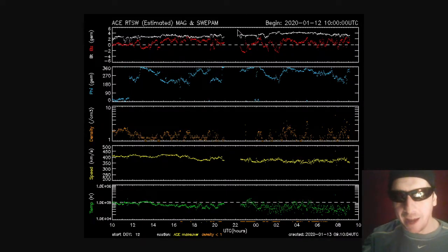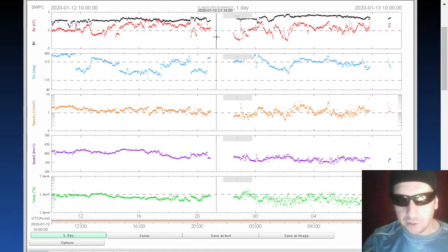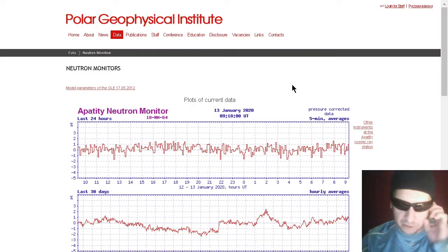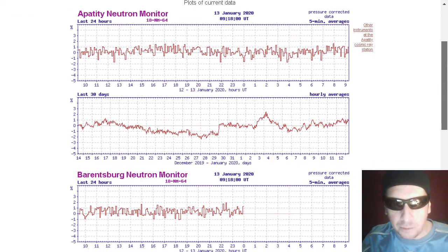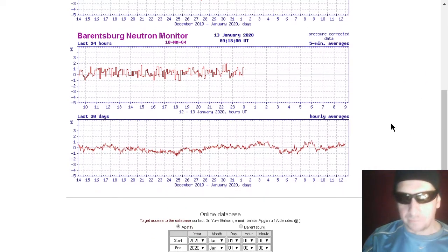There's the data from ACE, and you can see missing data on ACE around 2200 last night, as well as on DSCOVR. Let's take a look at cosmic rays. And we always link to the Network of Cosmic Ray Stations site under the video. Here is the situation at Apatity and Barentsburg, showing 24 hours in the top pane and 30 days in the lower pane. And there are the Barentsburg neutron monitor data.